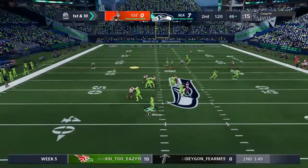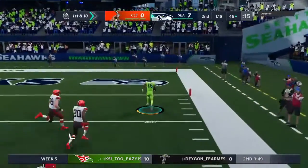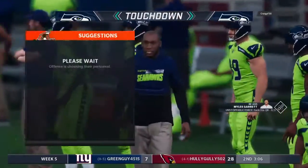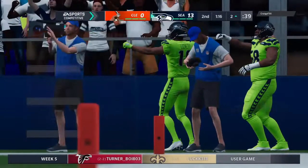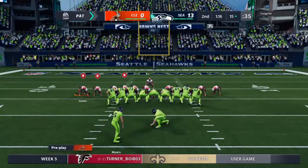From the gun, it's Wilson. And he's got his man in stride, complete. And all the way in, touchdown Seattle. Russell Wilson with 2 first-half touchdown passes. And the Seahawks are able to stretch that lead out a bit further.